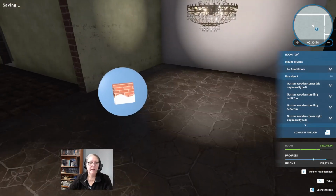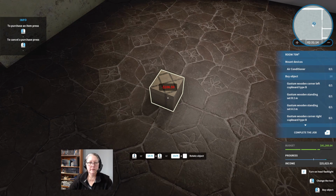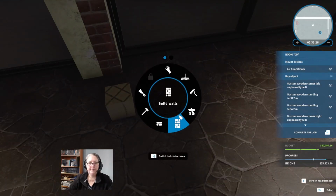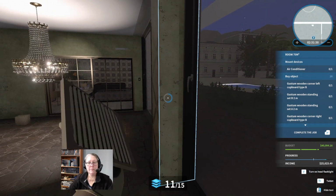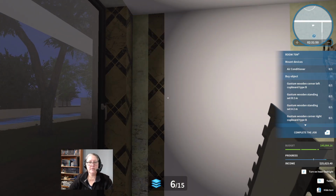Okay, the floor's in. And now we want this wall. I like the Teve light colored tiles. All throughout the house, we've got these other panels. Ooh. Let's go with the Renabri beige marble. Yeah, definitely. So what we've got is an echo of the pattern in the floor, and an echo of the color in the floor, but definitely our own kind of toned down area.